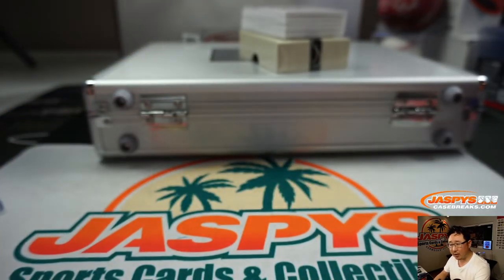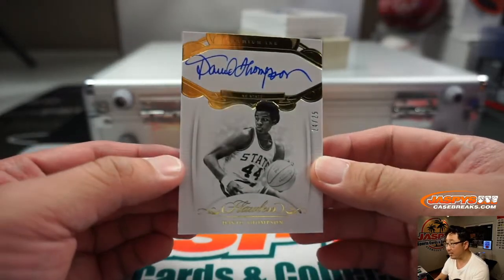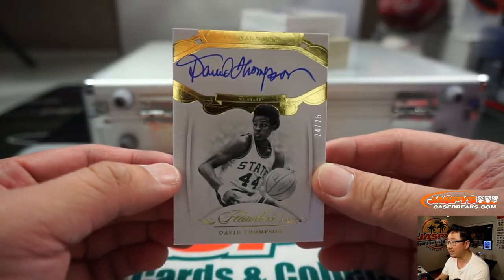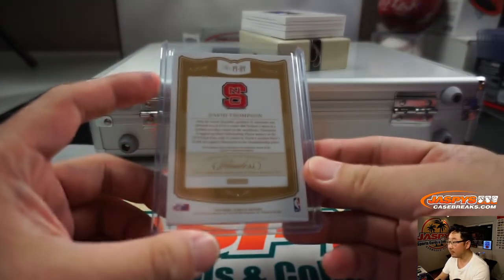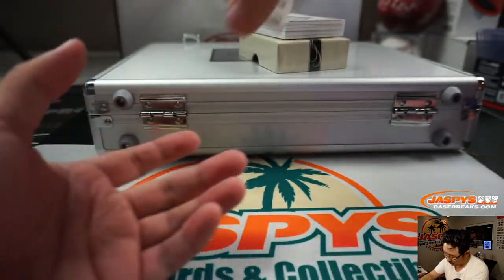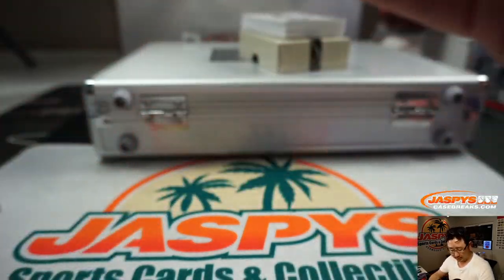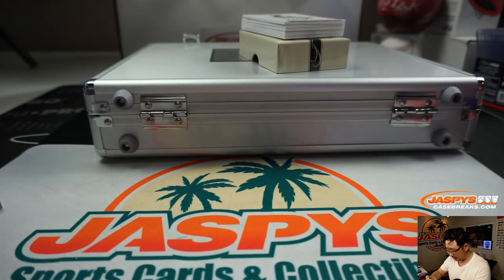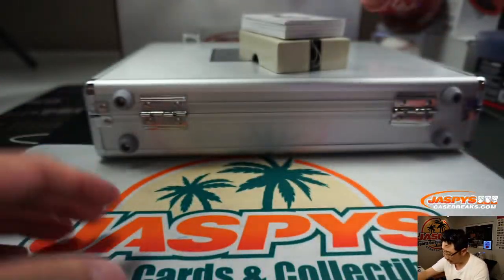How many cases of Flawless do we all find? I mean, as much as we can get at a decent price. 24 out of 25, David Thompson, premium ink autograph. And then there's 7 out of 15, RJ Barrett, big Duke relic there. So that most likely will be comboed up with the David Thompson.